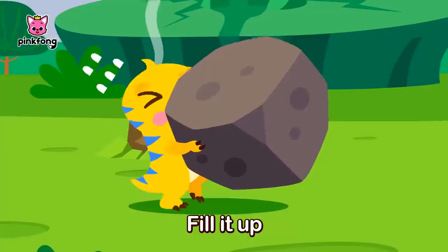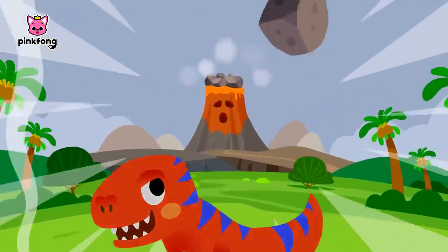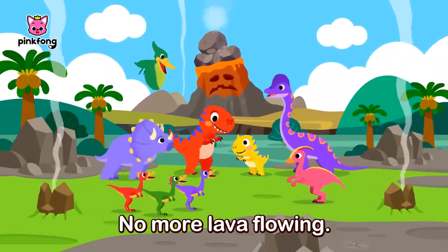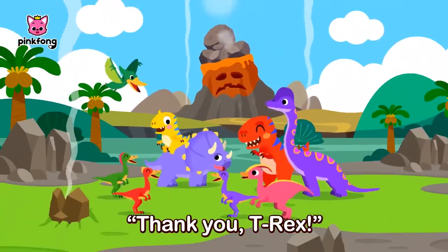Rocks and stones, almost done. Fill it up with rocks and stones. There you go. Yes, we made it. The volcano is calm at last. No more lava flowing. The volcano is calm at last. Thank you, T-Rex.